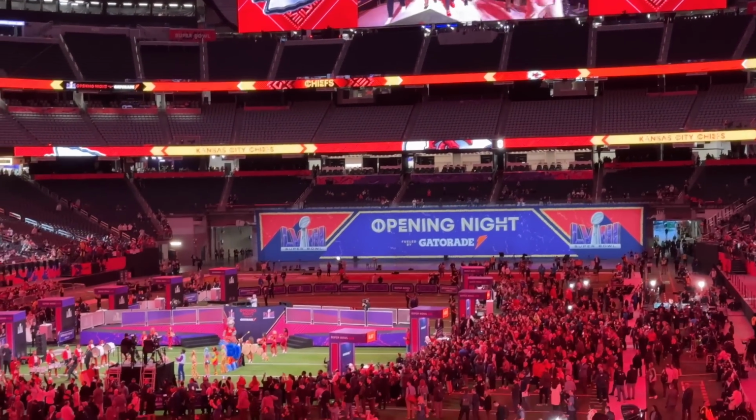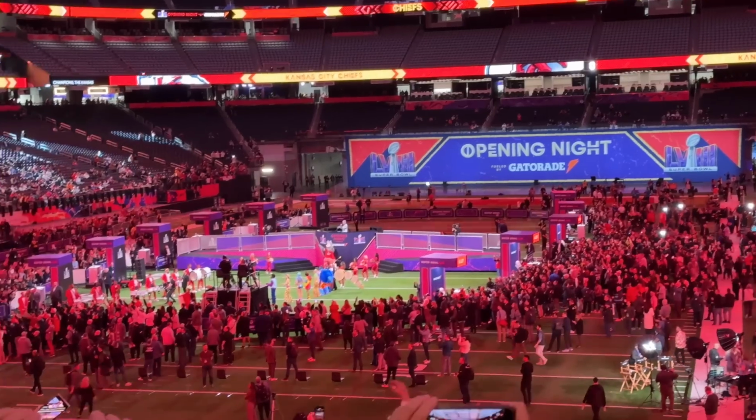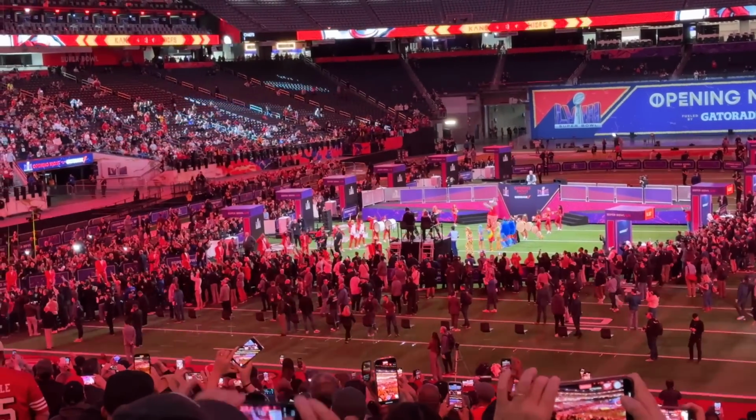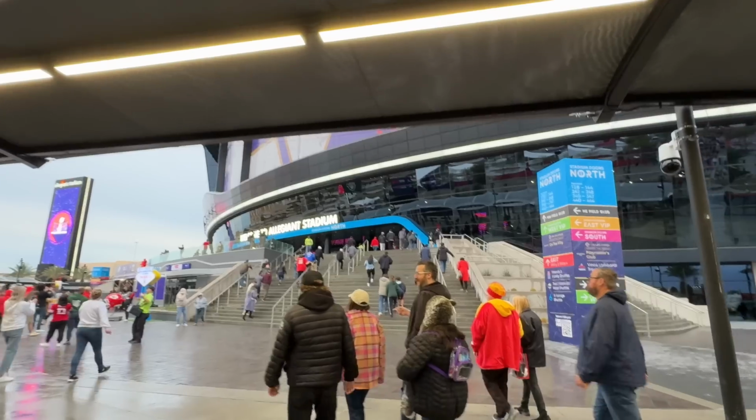I enjoyed walking around the stadium, kind of different than when you're there for an event, and getting to see the players down on the field. I don't know if I would suggest it if you're not really a fan of the teams, but it was nice to get inside, see all of the Super Bowl decor inside the stadium, and get to see what the stadium will look like for the game.